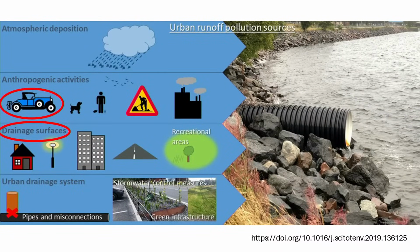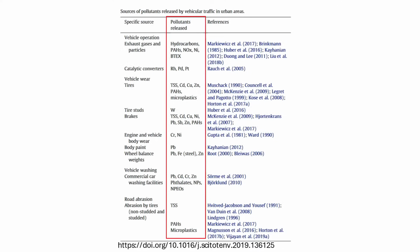So if you take a look at this graphic, there's many potential pollutants and stressors on urban rivers. But today I'll just examine some of the sources from vehicles. This is a publication in 2019, and it's a list and references to a number of studies that have shown that there are a lot of different types of chemicals that are coming off of vehicle traffic.